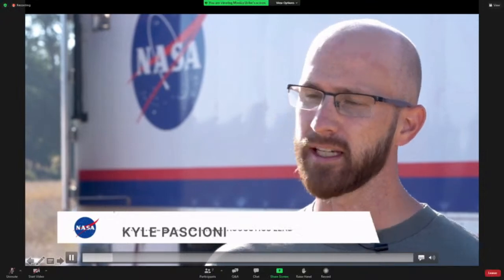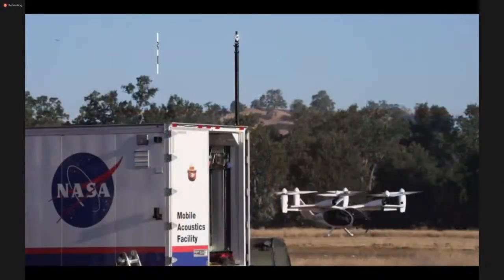We're out here with Joby Aviation right now, taking some acoustic measurements. Really what we're trying to learn is to get a good data set for an initial characterization of these new types of vehicles. We're also looking at performance data and how we will prepare terminal operations for these vehicles as they come into a helipad or a vertiport. And we're really looking forward to seeing the data that we get and helping move this industry forward.